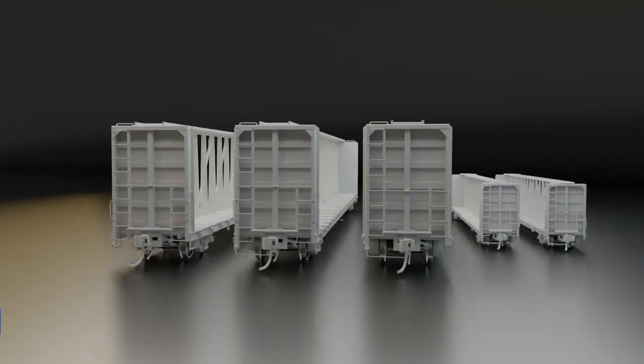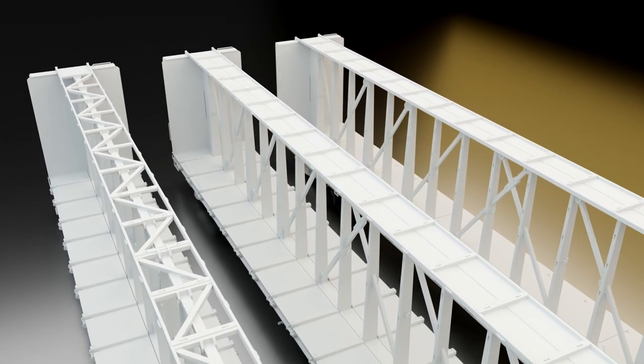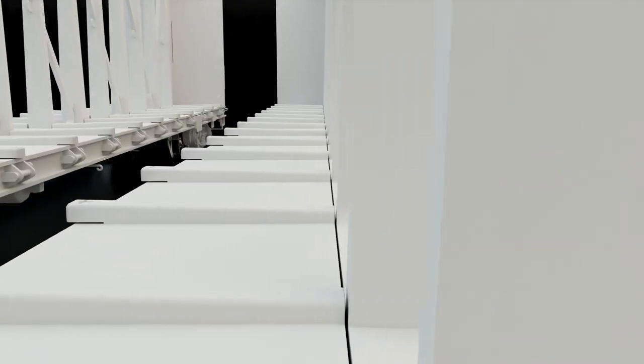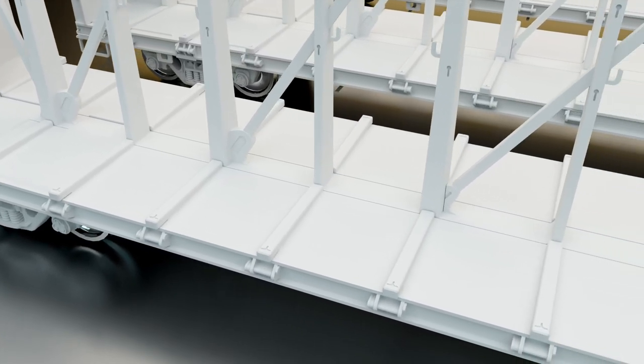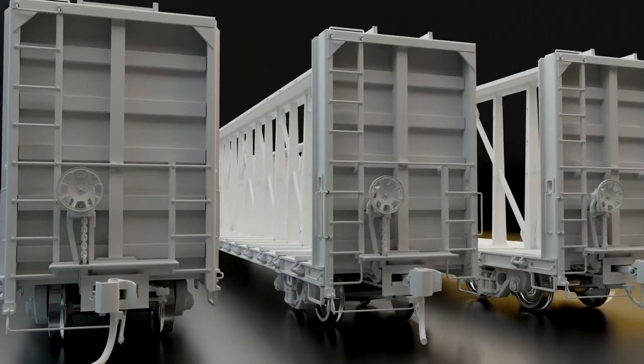The HO car features three different top truss styles, early open Z or Z pattern, as well as two solid versions with and without tie-down brackets. There are two different deck configurations, with and without risers, as well as different ratchet orientations. There are two different fully detailed underbodies, as well as multiple end cage and brake stand varieties, and multiple truck options.